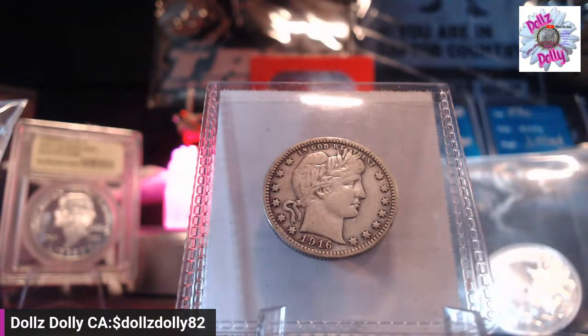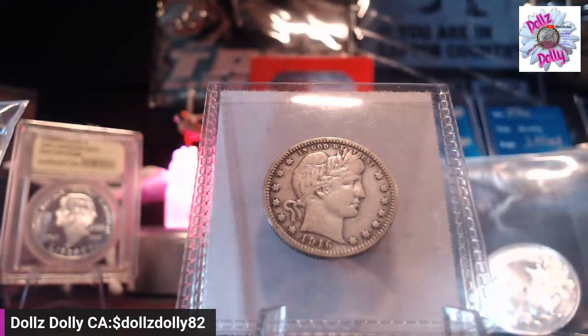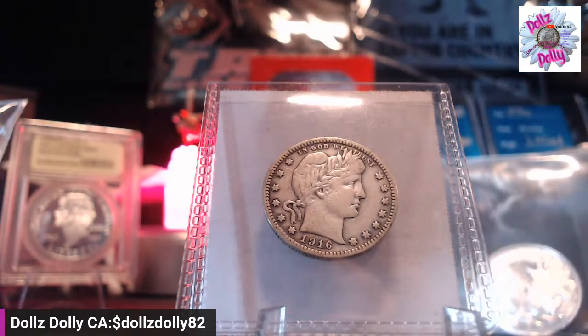So again, 545 of them are proof-like out of 1,354,000 on the 1908 P Barber. Not really nice for what you get on an MS63. You want the proof 63. That's 1,100.